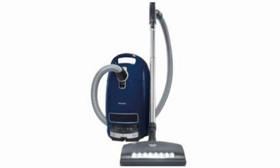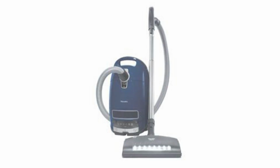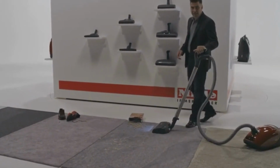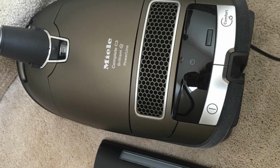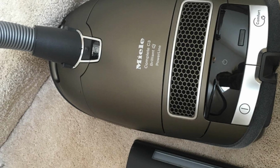This model from Miele comes with 3 accessories integrated into the system. The dusting head, crevice tool and upholstery brush are helpful when you are on a cleaning spree. You can also get a telescoping wand for yourself if you want to reach high ceilings. It is the best Miele vacuum for carpet and hardwood for us.